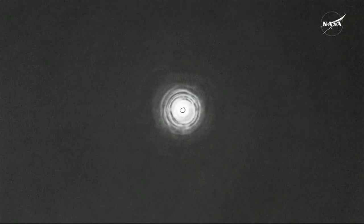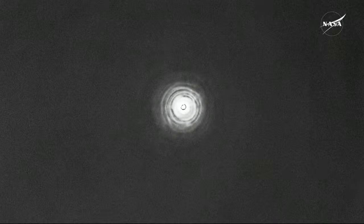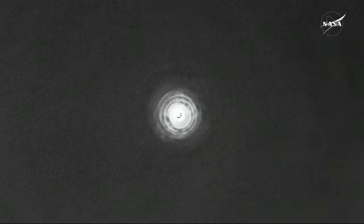Like we said before, things moving very quickly as Dragon Freedom makes its way home. Next event coming up will be deployment of the drogue parachutes. This occurs around 18,000 feet. GPS has converged. Expect nominal altitude for drogue chute deployment.